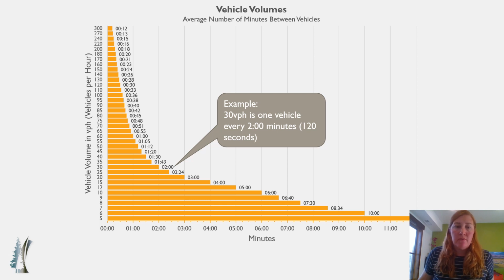And when we talk about vehicle trips, basically a car going in one direction past a certain point is one vehicle trip. So if you're leaving your house and going to work, it's one vehicle trip. And when you return home, that's a second vehicle trip. So when you go from your house to your work and back, that's 2 vehicle trips.